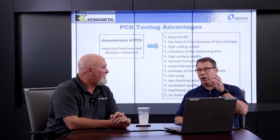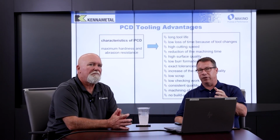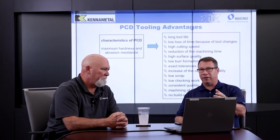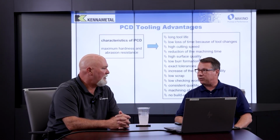One of the things that we always face in the industry today is lack of availability of people, manpower, resources. So really having a tool that goes into the machine, being able to run that tool for a very long amount of time before you have to service it in any way, shape, or form certainly is one of the steps towards addressing that manpower shortage.